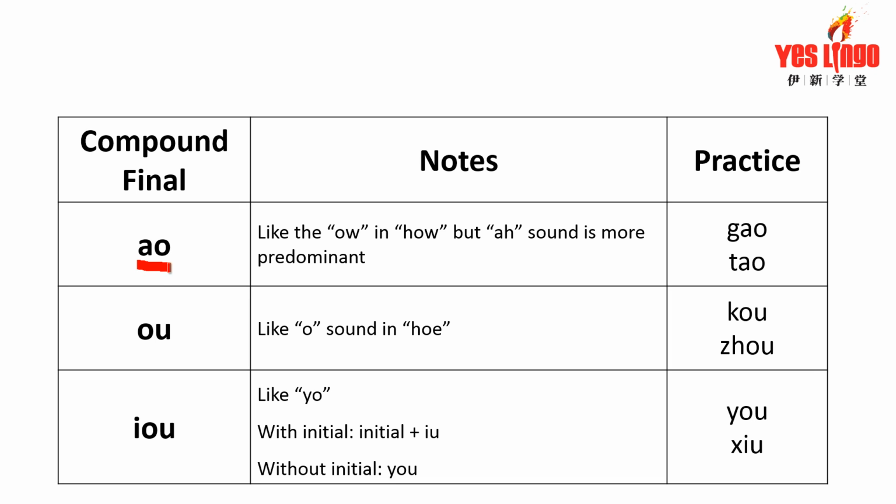Ao. The closest English equivalent would be like ow, as in cow. However, ao starts off more with an ah sound, and then you slowly close your mouth and round it off like this. Ao. Okay, let's combine it with a couple of initials.